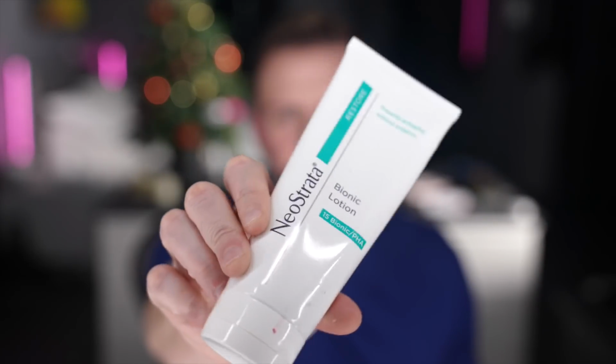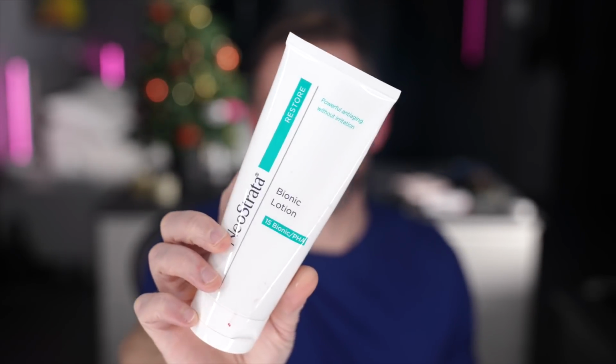Okay, so the first from the same brand, Neostrata. This product here, and this is the BIONIC lotion, and it is a 15% PHA product. It can be used on your body and on your face. There is 200 mils in here. So if you're going to use it on your face, it's going to last you a long time. It has an appropriate pH level for it to exfoliate. And of course, it's a PHA polyhydroxy acid, so it's gentler on the skin than an alpha hydroxy acid.